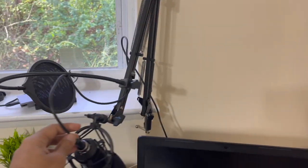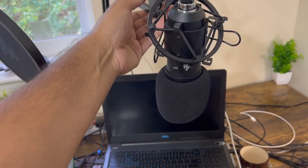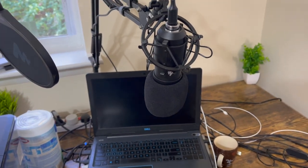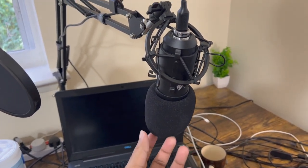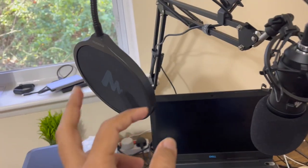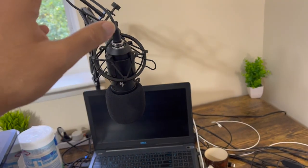Along with the webcam, on the side we have this microphone that I use for some of my videos. So this is a $50 microphone. This is not the most expensive microphone, but it sounds pretty decent for the price I paid for it. It has a pop filter, which I don't really use because I don't think it matters that much.